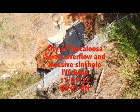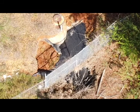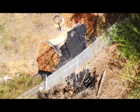I actually found this overflow late in the afternoon on the 6th. It had gotten too dark by then to take photos, so I came back the next morning and got the following clips.